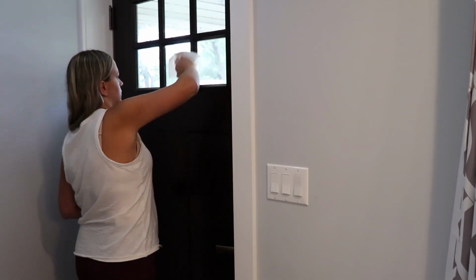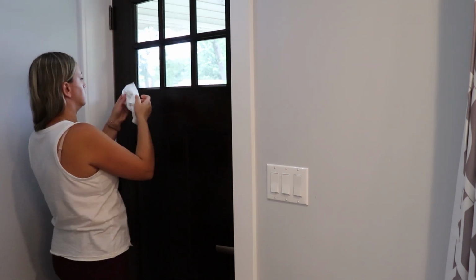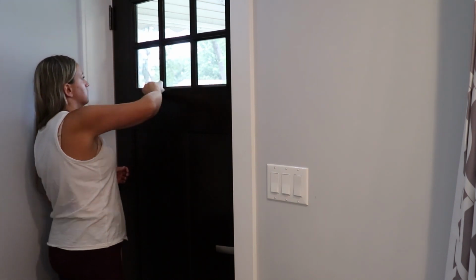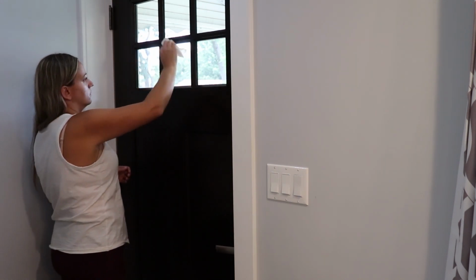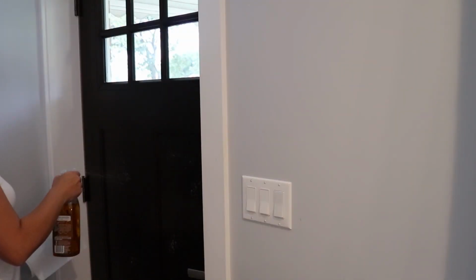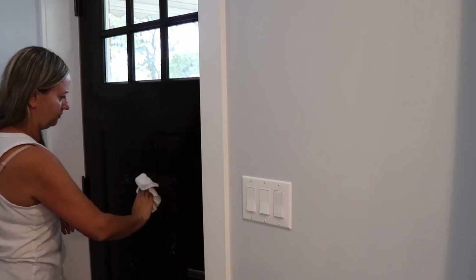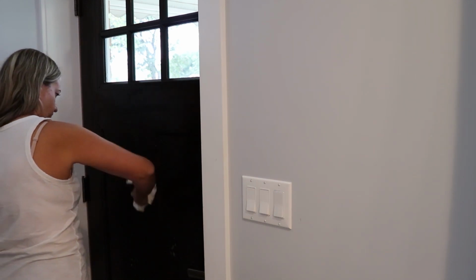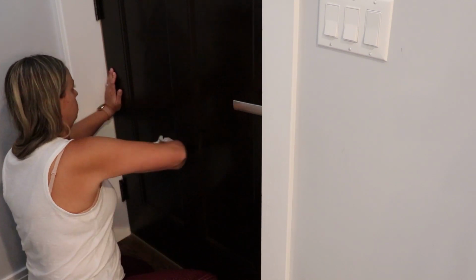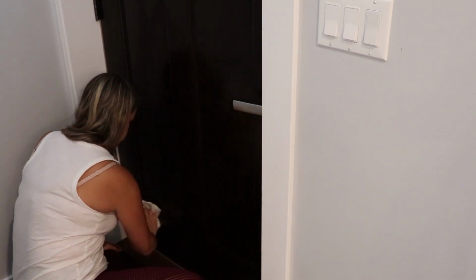We are starting with cleaning the front door. It definitely needed some deep cleaning. I don't know if I show it exactly, but the paper towel was pretty dirty. It is not the door that we use to enter the house, probably like most of your houses, but it is definitely the door where I open it to get my Amazon Prime deliveries and when we sometimes go for a walk and stuff like that.